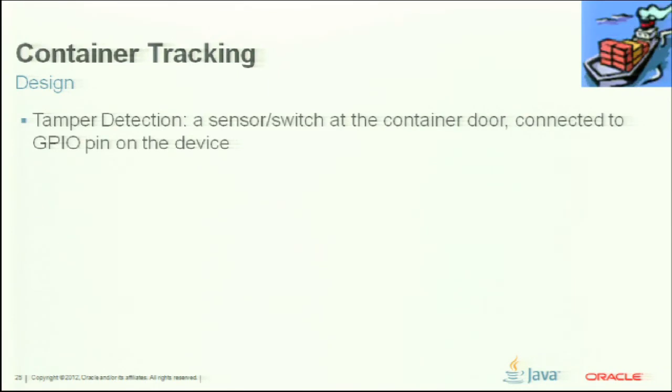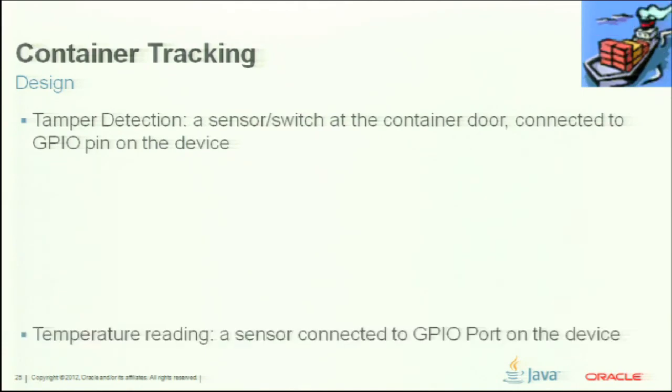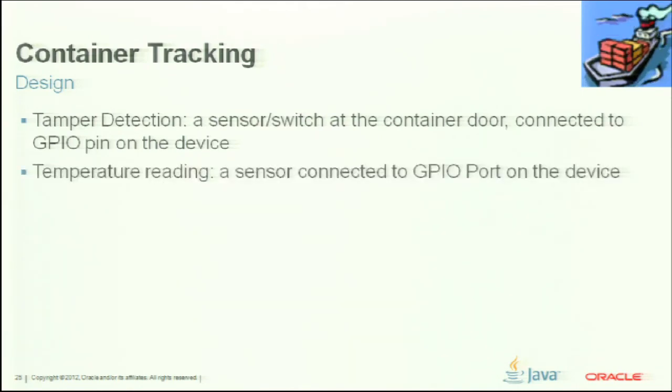So we want tamper detection. We want to know when someone opens the container. So I have a switch, and the switch is connected to something called general purpose I/O. I will show you in a second what it means. And I want my software to detect very easily when it's been triggered. Then I also want to measure the temperature. I want to poll it every few minutes, let's say. So I have an analog reading, and it's connected to an analog to digital converter. And at the end, I want to read it from my software.